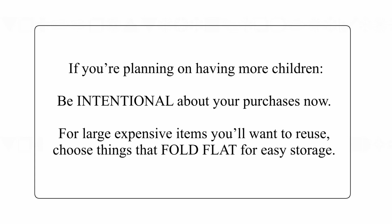So we have the cycle of donation. As soon as he grows out of it, it goes elsewhere to someone else. Besides a few things that are sentimental. Of course, I'm keeping some of his baby outfits. However, anything else that he doesn't need, like he just grew out of his infant bathtub insert, so that is on its way out because we just had to buy a new, bigger one for the bathtub.